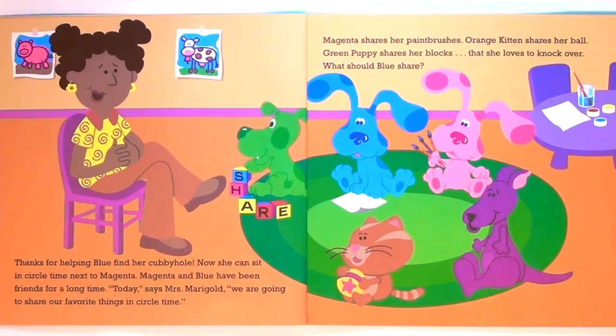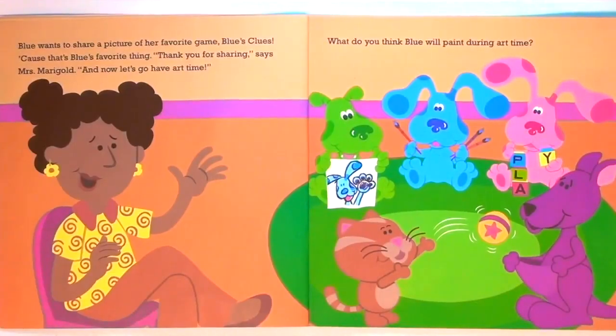Magenta shares her paintbrushes. Orange Kitten shares her ball. Green Puppy shares her blocks that she loves to knock over. What should Blue share? Blue wants to share a picture of her favorite game, Blue's Clues, 'cause that's Blue's favorite thing.